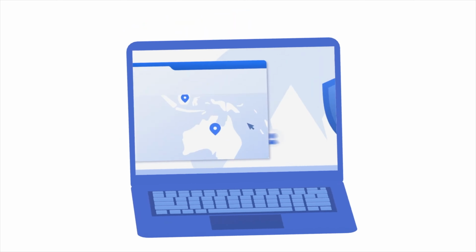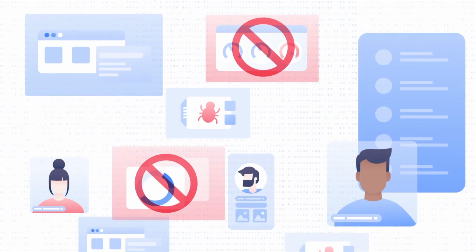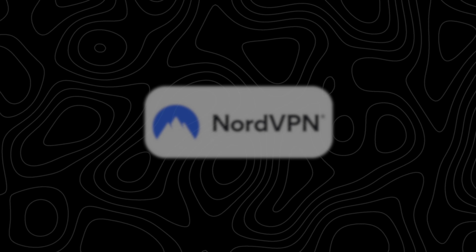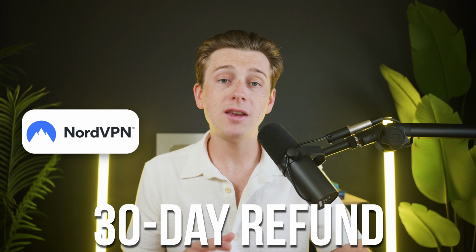If you want access to full premium features like streaming support, fast servers, and unlimited devices, especially without committing upfront, there are a few VPNs that offer free trials and money-back guarantees that are really easy to take advantage of. The first great example of this is NordVPN, which gives you up to 30 days of free use when you combine their 7-day free trial with a 30-day refund window.